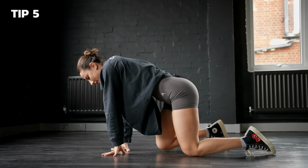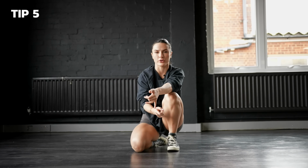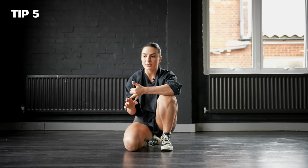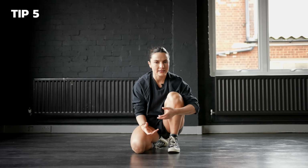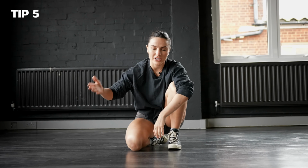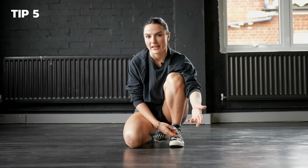I can't stress enough how I wish I knew how important it was to engage your core before you actually start lifting those heavy weights on your lower body days. I wish I knew how important it was to actually warm up your entire body and not just do loads of little activations for my glutes. And I wish I knew the importance of stretching at the end with static stretching and warming up with dynamic movements and mobility right at the beginning.